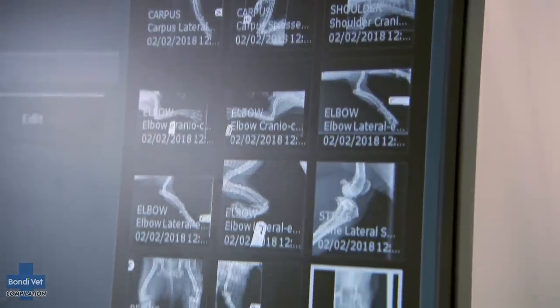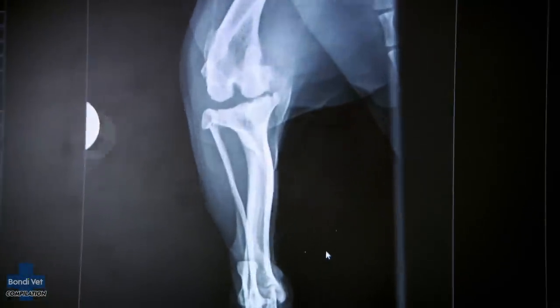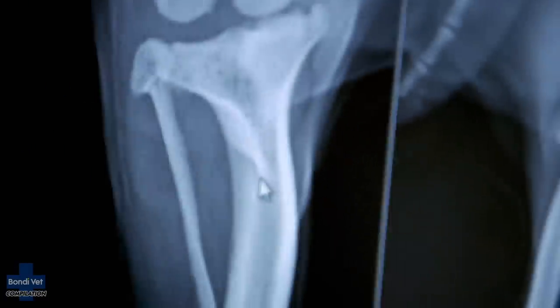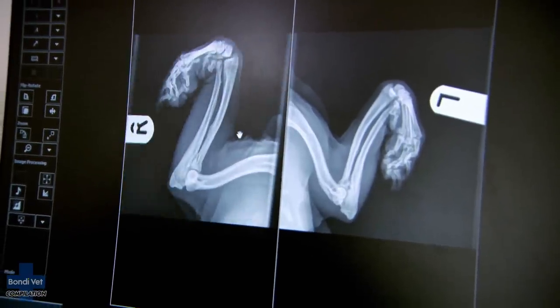A series of 12 X-rays show baby Chino's problems are much worse than first thought. Moving forward, it's very clear that her body is being damaged by the shape of her abnormal limbs. And as a result, there is a really big question mark as to her future, because it's all about quality of life. And eventually, it might be that she doesn't have any.